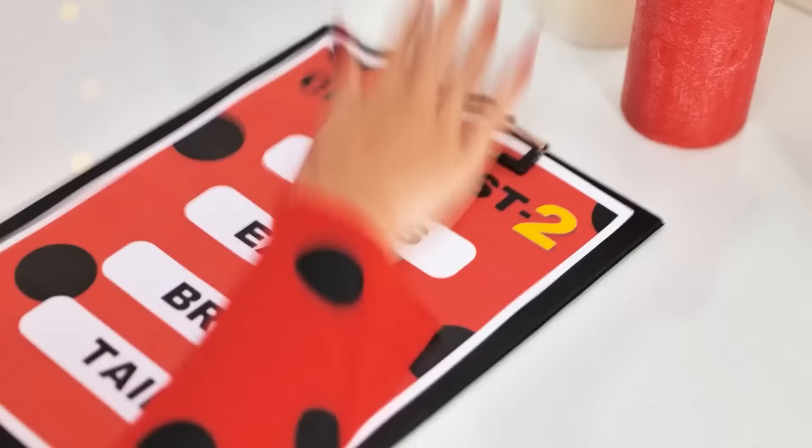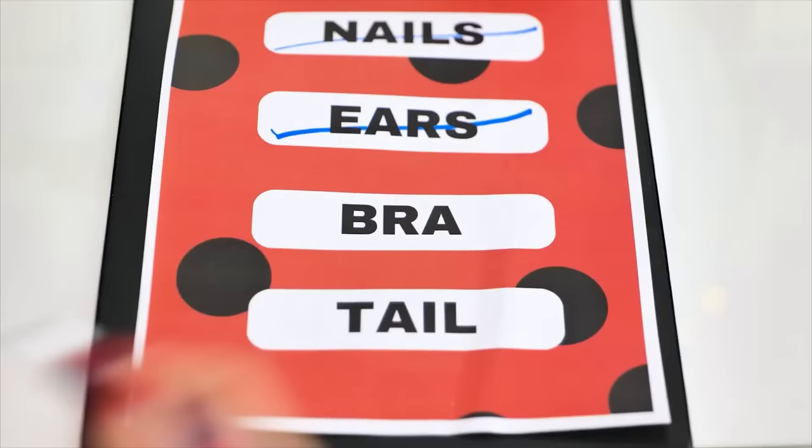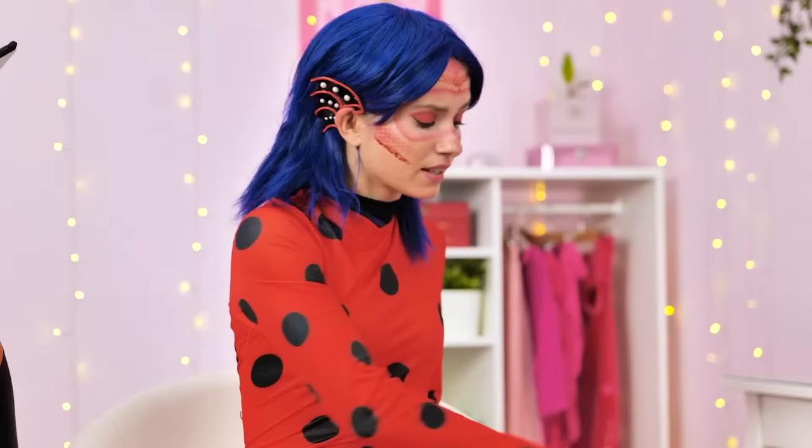Hey, look! Come here, you little worm. I'm hungry. What? Oh. Checklist 2. Nails done. Ears done. Bra. Sis? I need a good bra. What do we have here?